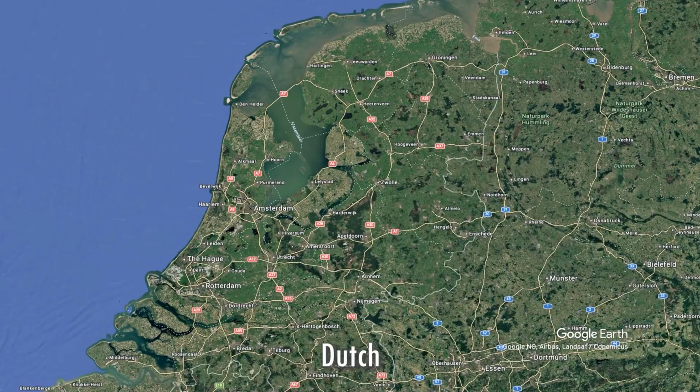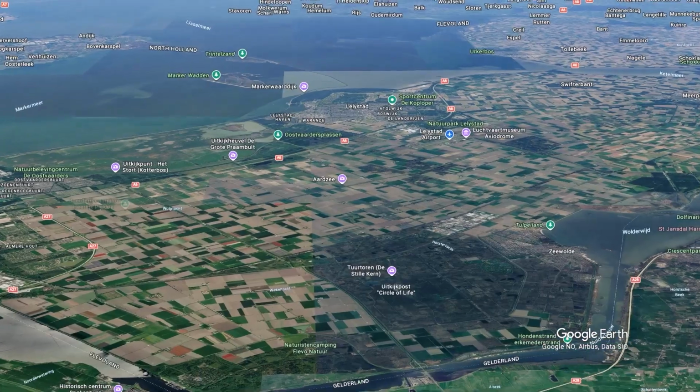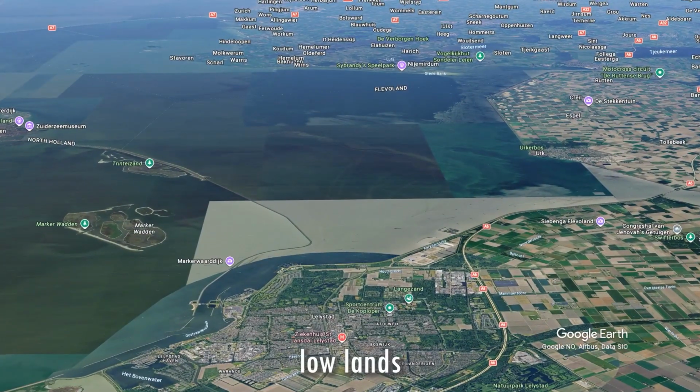The official language is Dutch, and I want to mention Frisian, which is spoken in Friesland. I don't really understand it, and apparently it looks a lot like English. Oh well, the meaning of the name Netherlands. It's what it sounds like, lowlands, which is appropriate. Let's explore now.